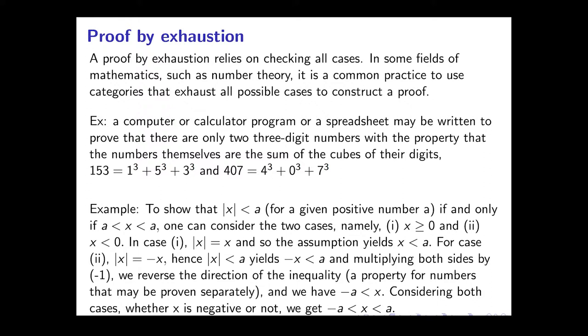And multiplying both sides by negative 1, we reverse the direction of the inequality. This is a property for numbers that may be proven separately, and we have minus a less than x. Considering both cases, whether x is negative or not, we get minus a is less than x, and x is less than a.